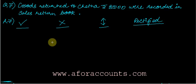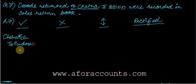So the right entry is passing a purchase return entry because it is goods returned to Chetna. Until and unless I don't buy from Chetna, how will I return it back? So a purchase entry has to be made a purchase return entry here, and the entry for purchase return will be Chetna account debit to purchase return. Purchase has to be debited always, so purchase return will be credited by 8,000.